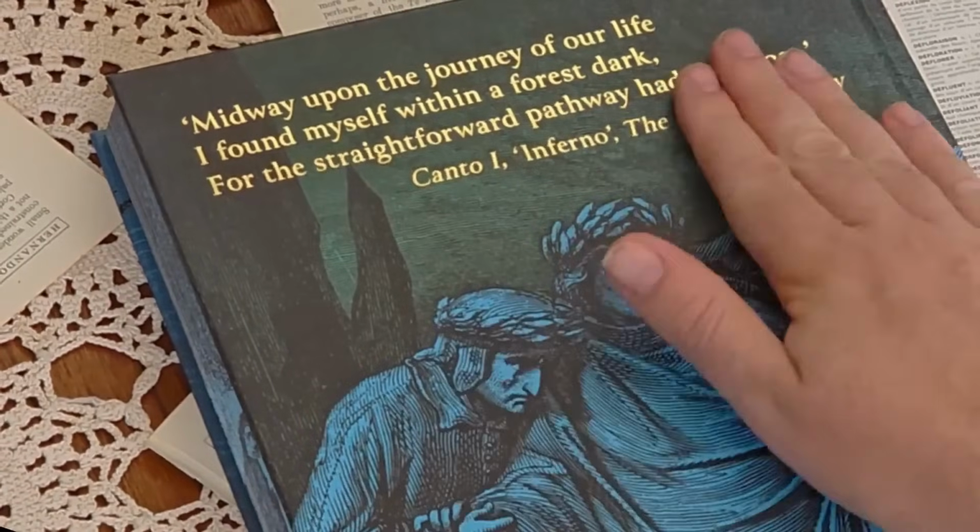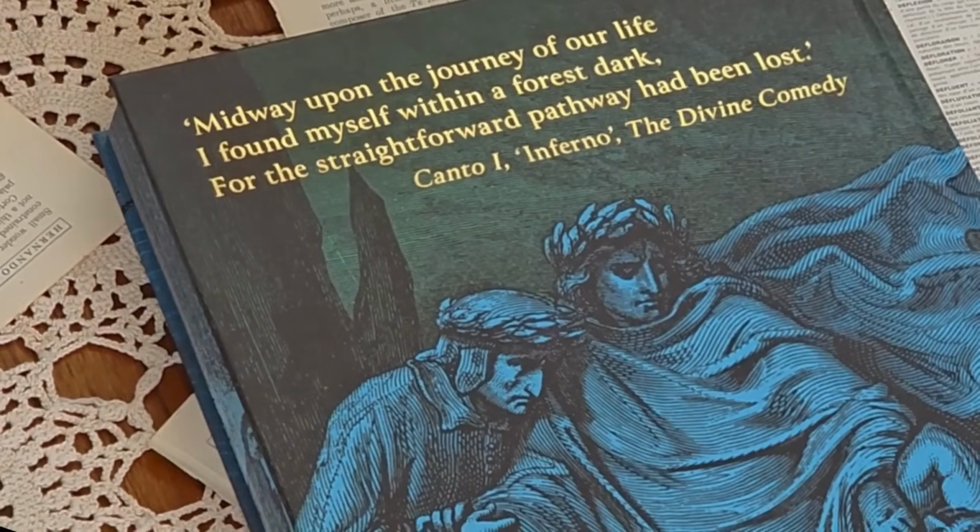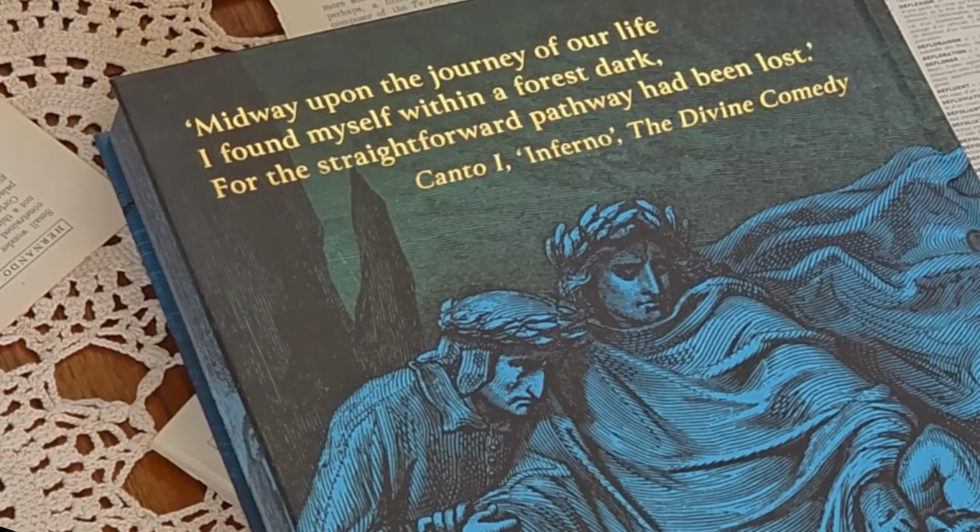There's the famous line we read at the beginning. Midway upon the journey of our life, I found myself within a forest dark, for the straightforward path had been lost.